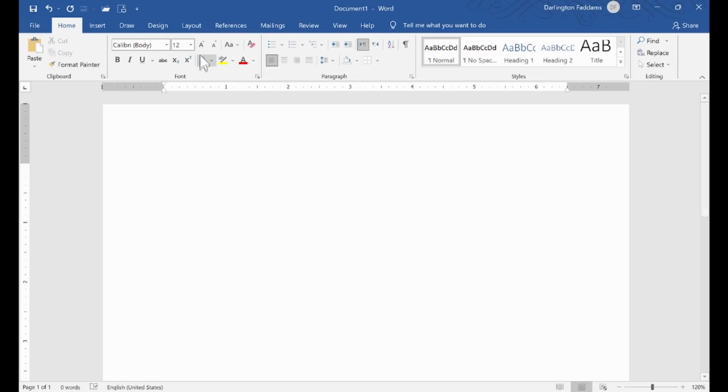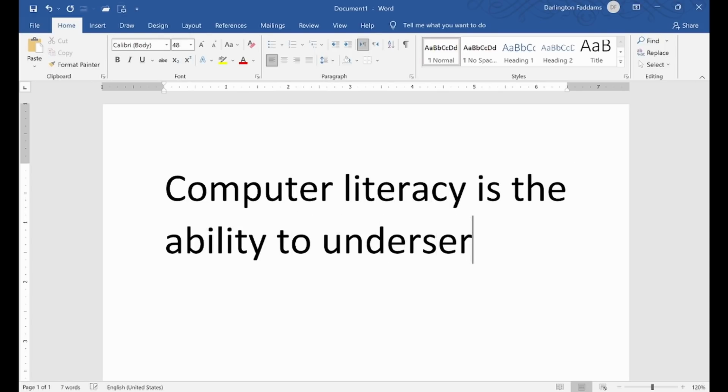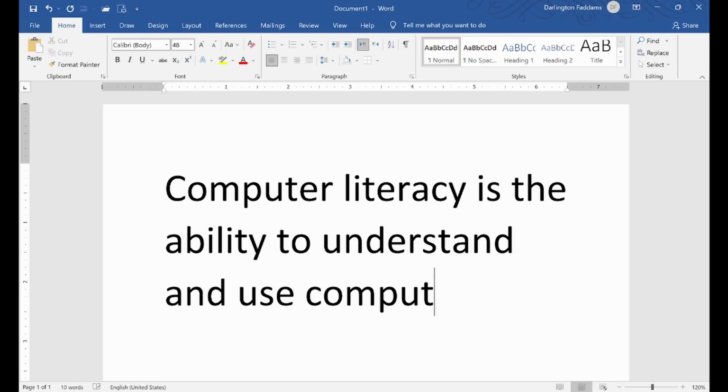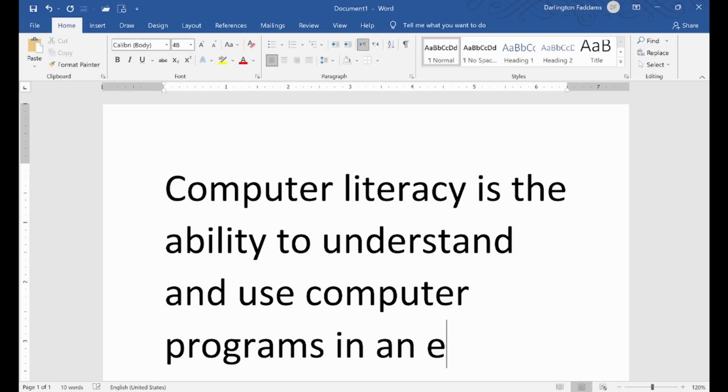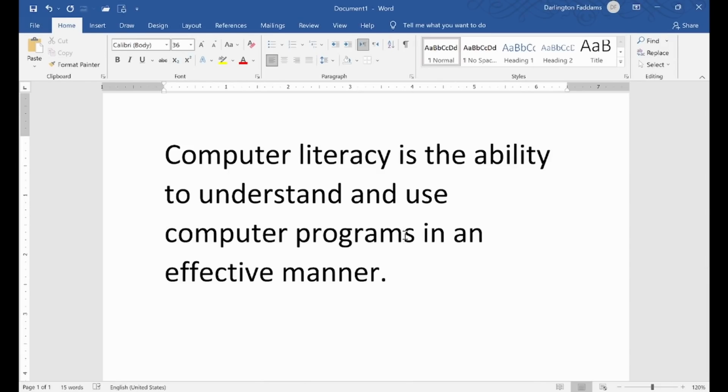I'm setting my font to 48 and I'm typing this. Computer literacy is the ability to understand and use computer programs in an effective manner. So just type something like this in your Microsoft Word.